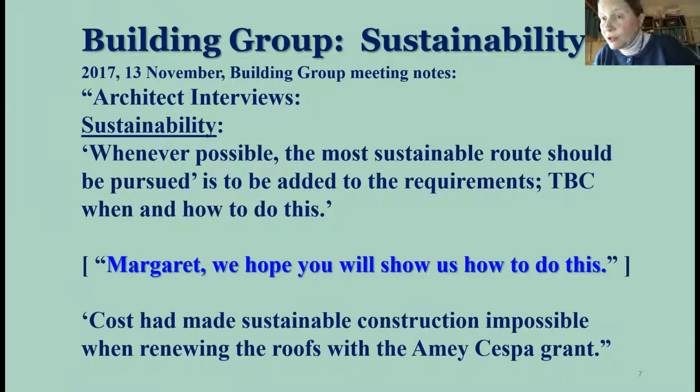Whenever possible, the most sustainable route should be pursued, and that's to be added to the requirements we're giving to the architect. TBC, when and how to do this. So that went into the minutes, and the answer, which was spoken verbally, was, "Margaret, we hope you will show us how to do this."